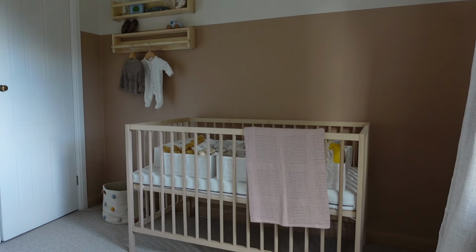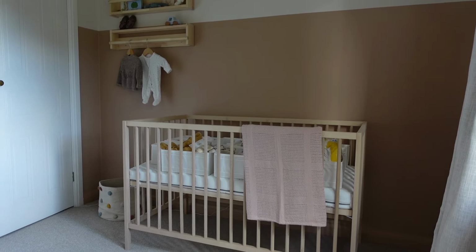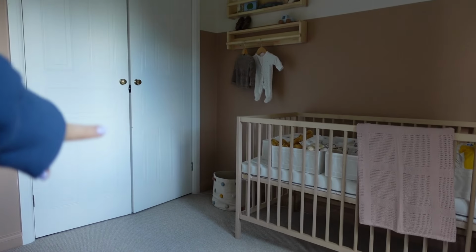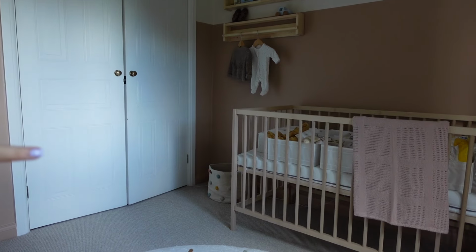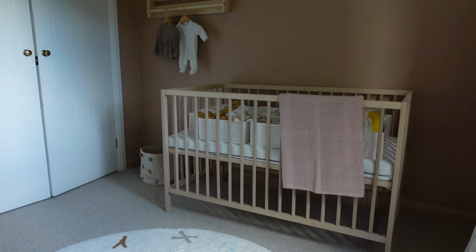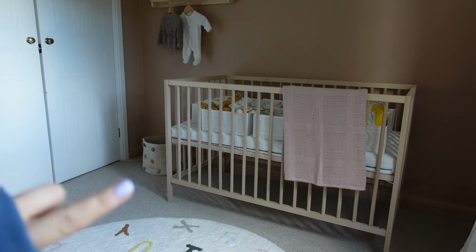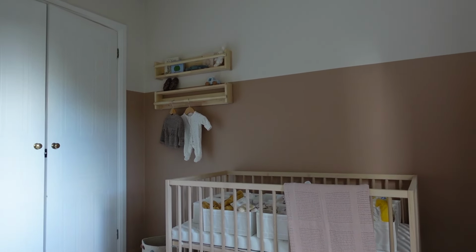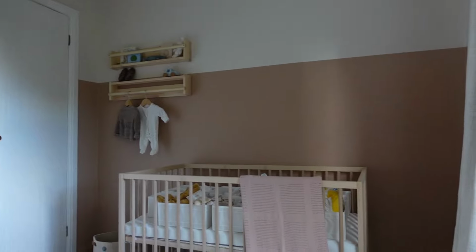And then pretty much the washed clothes are just in storage here at the moment, because behind here we've got an IKEA chest which all her stuff will go in. And then this little basket is from IKEA. And then we've got these little shelves up here. I probably will get up and show you.